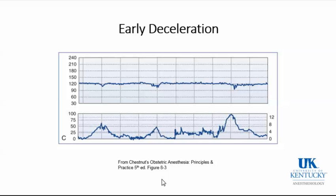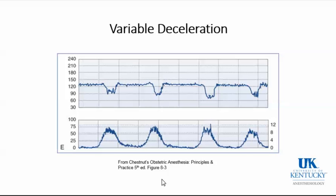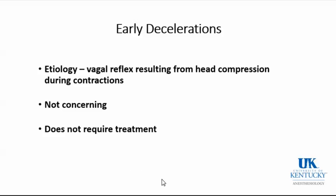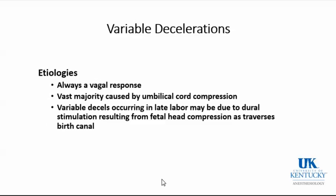So just an example of an early deceleration, variable decelerations, you can see it's a little bit different with each contraction, and then late decelerations, which, as I said, are not particularly deep. So you may not realize that that's a very concerning tracing, because we're going to go on to talk about the etiologies of these various decelerations. Early decelerations generally result from a vagal reflex on the side of the fetus due to head compression during contractions. They're not concerning. They don't require any sort of treatment. You just realize that they are there.